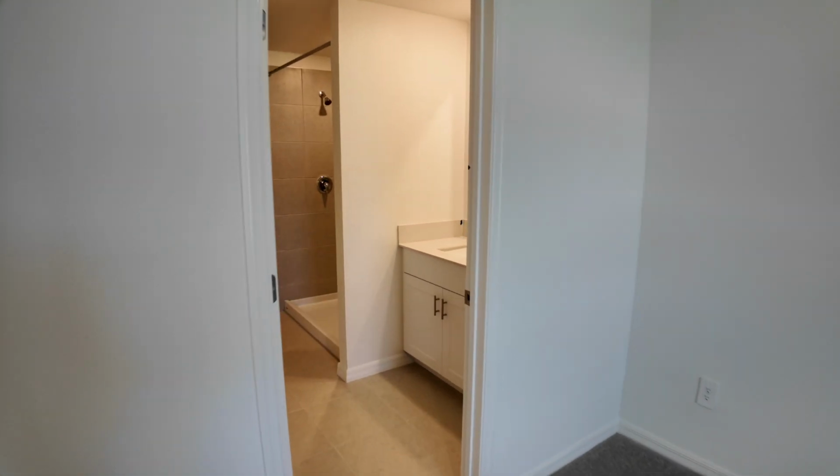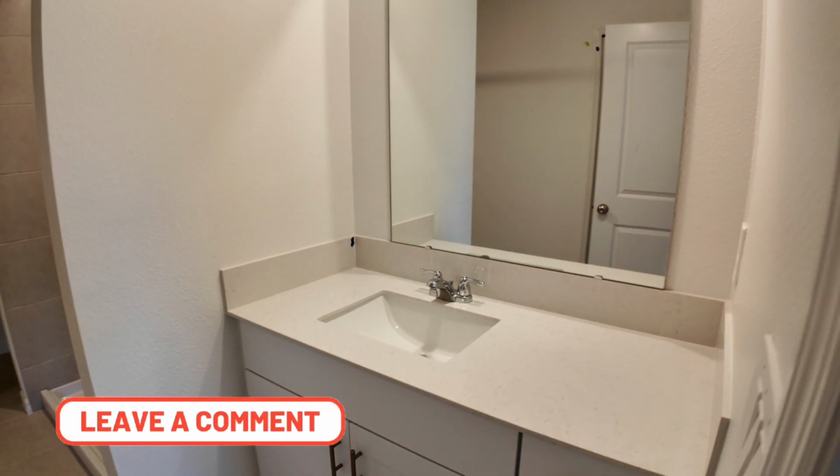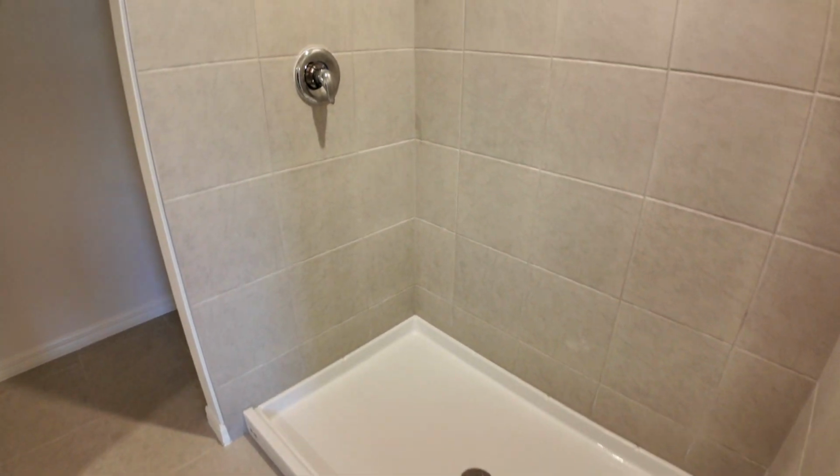Single sink with some storage there. I kind of like that better than the dual sink. Let me know what you guys think, dual sink or single sink. I like to have more countertop space, and I like that this master shower is tiled instead of being that inset that the other bathrooms have. So some drywall work up there. Got the master closet here, pretty good size.